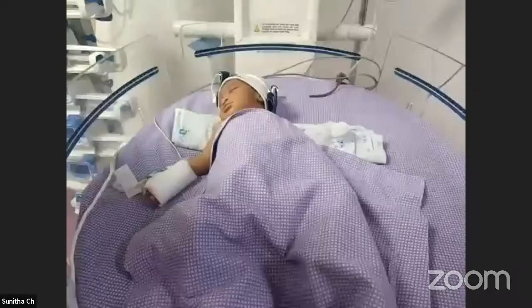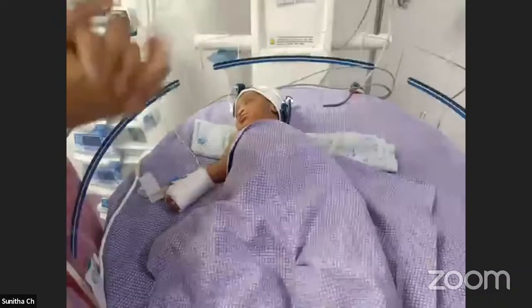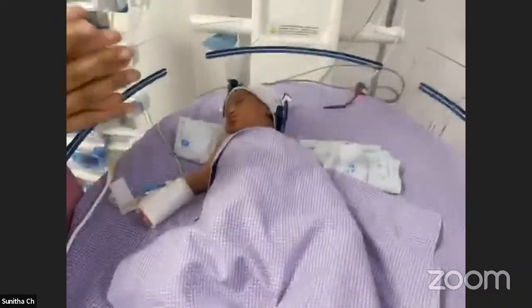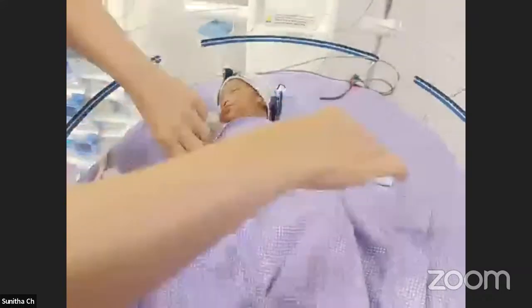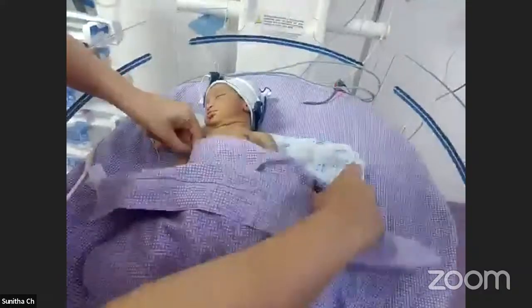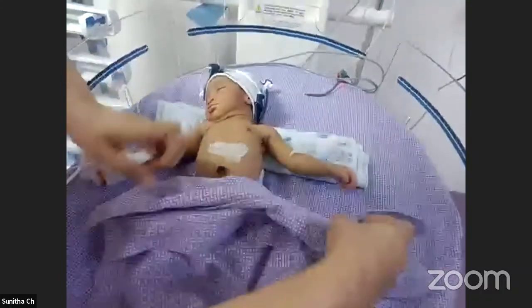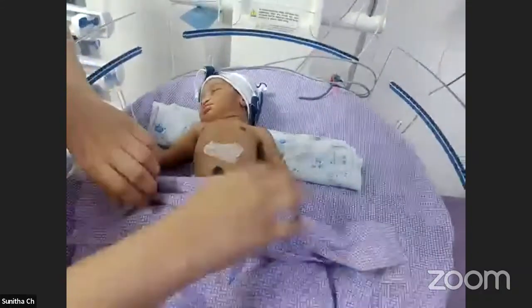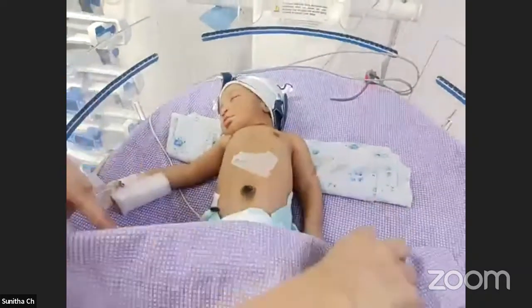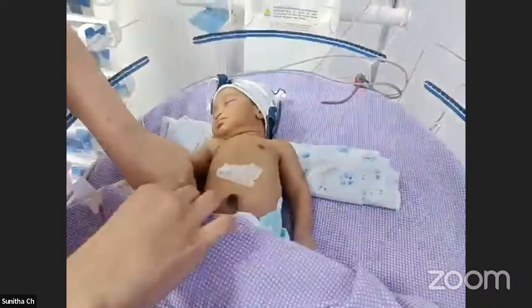So let us now take up this baby. So we begin by taking all the sterile aseptic precautions, never do harm. Always undress the baby only as much as we require for that part of the examination in order to prevent hypothermia. So first of all, as we discussed, we comment on the higher mental functions.